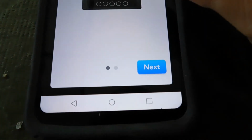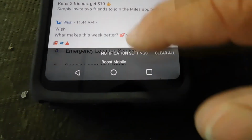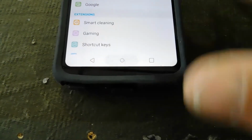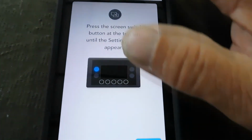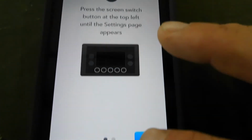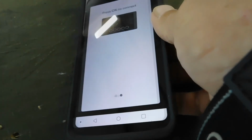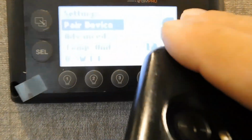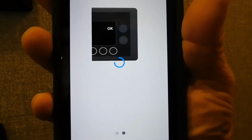So when we open our app up, it's going to say select your device. Your device will be the bottom one. Turn on location real quick, just get that to stop doing that. Alright, once our location's on, Bluetooth is on. Come out of settings, go back to J command. Find the device, that's how it looks. Come back up to your device. You can hit OK, where it says hit OK. OK. It says it's pairing.